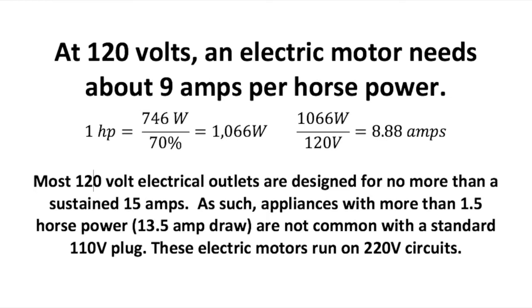So at 120 volts, an electric motor needs about 9 amps per horsepower. And there's the calculations if you wanted to take a look. Most 120 volt electrical outlets are designed for no more than a sustained 15 amps. As such, appliances with more than 1.5 horsepower or about a 13.5 amp draw are not common with a standard 110 volt plug. These motors are going to be designed to run on a 220 volt circuit.